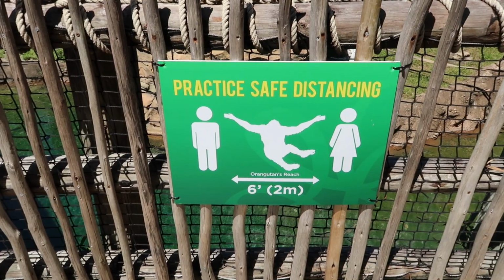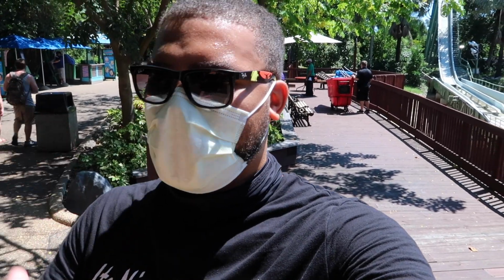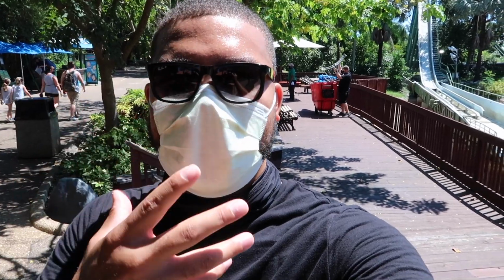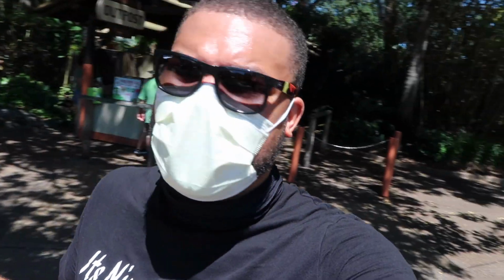Another great sign. It's going into the afternoon. It actually just hit noon, but the crowd is starting to get bigger and more people are not wearing the face coverings. Actually, a lot of people in front of me are not wearing face coverings. I don't know. I guess it's just that time of the day where people just get hot and take off the mask. I'm keeping mine on though.